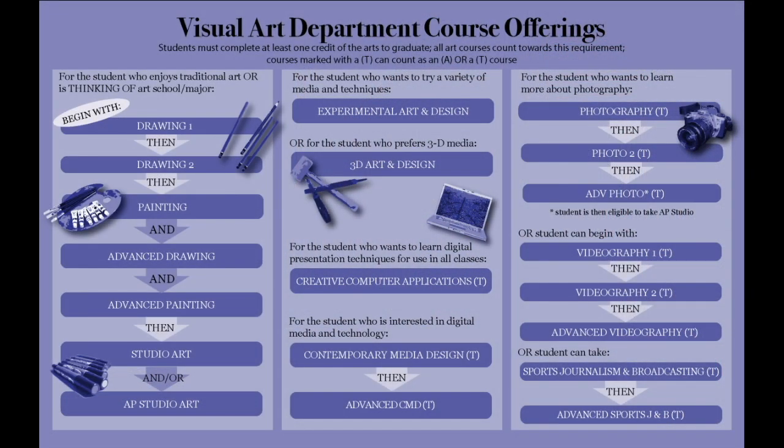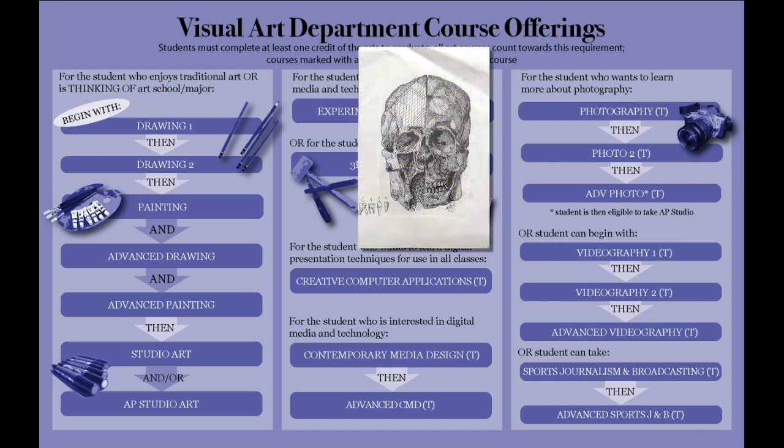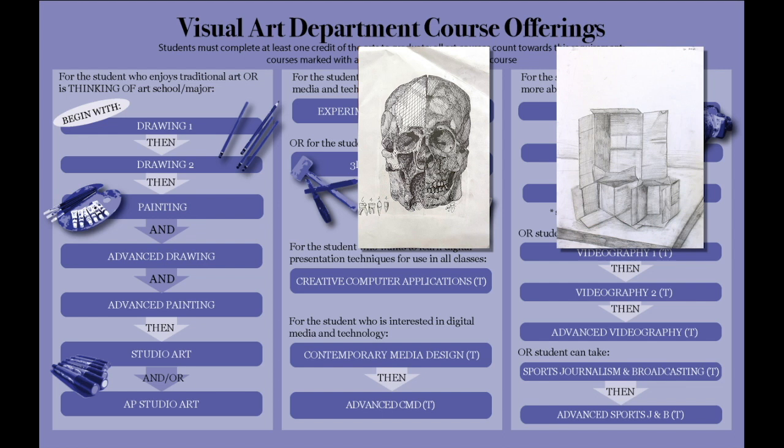The Academic Pathways infographic shows the courses and our recommendations according to student interest. The left-hand column shows our recommendation for students who really love art and may want to pursue art in college and even beyond. Students should start with Drawing 1 and Drawing 2. Students who may be interested in pursuing architecture or industrial design in college should take these drawing courses. Top art schools still request traditional art portfolios for these majors.